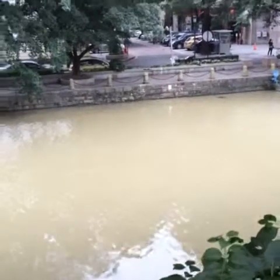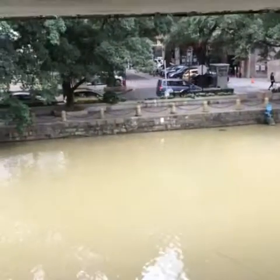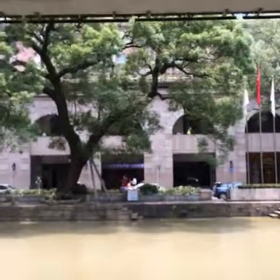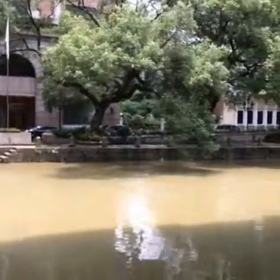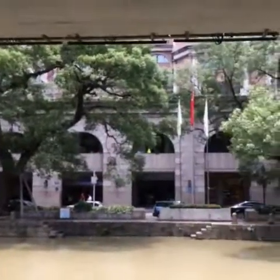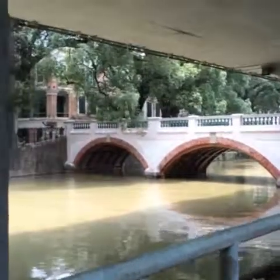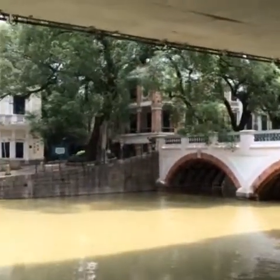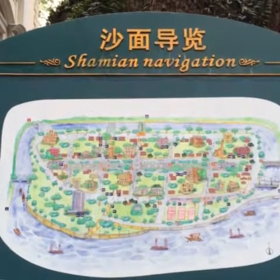The water is not exactly Caribbean blue. Beth tells me this is the Victory Hotel that was the other option that we could have stayed at directly on Shamian Island. Looks like a very pretty older structure. And there's a very nice walkway pedestrian bridge across to the island. Here's a map entitled Shamian Navigation.